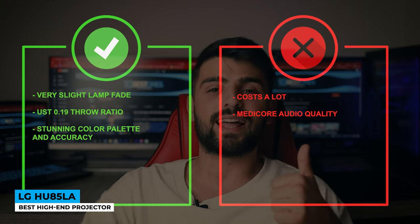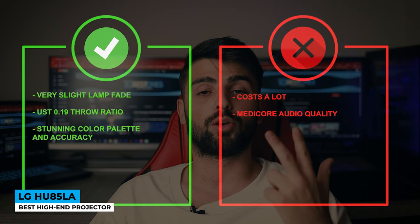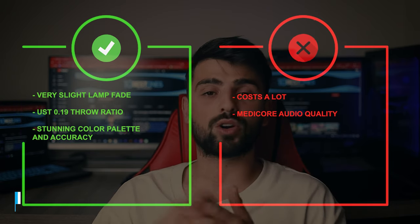Pros: very slight lamp fade, 0.19 throw ratio, and stunning color palette and accuracy. Whereas for the cons, costs a lot and mediocre audio quality.